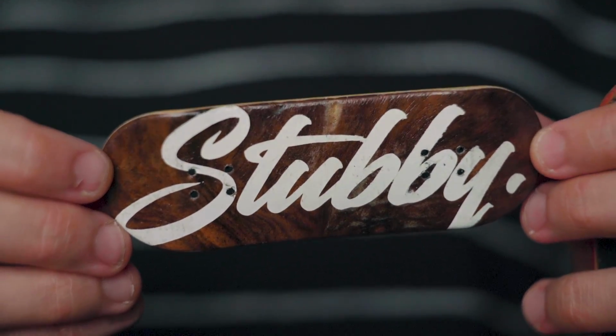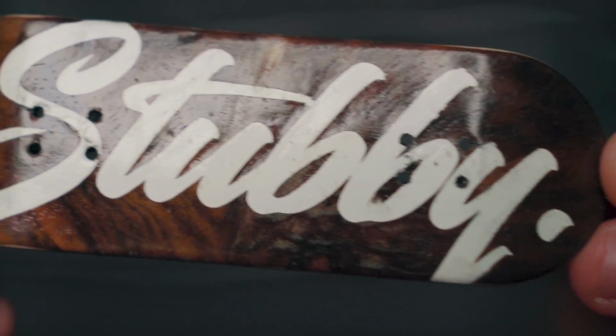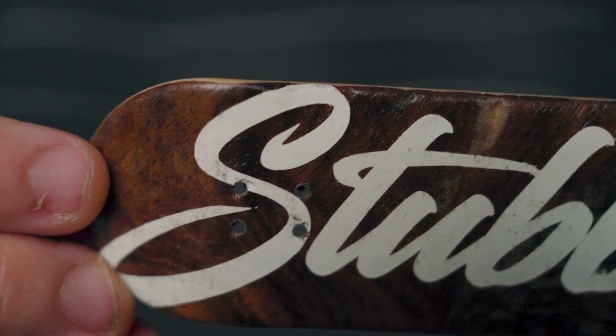Next, I have a Stubby deck. This company was really short-lived, so Stubby Decks actually sent me a board for free. And then I bought this board, I'm pretty sure. I really also liked the shape of this, but I don't really know why he stopped making boards because these are really sick decks. Yeah, there's not much else to say about this one. It's just a really nice board overall. I'm pretty sure the bottom is hand painted.